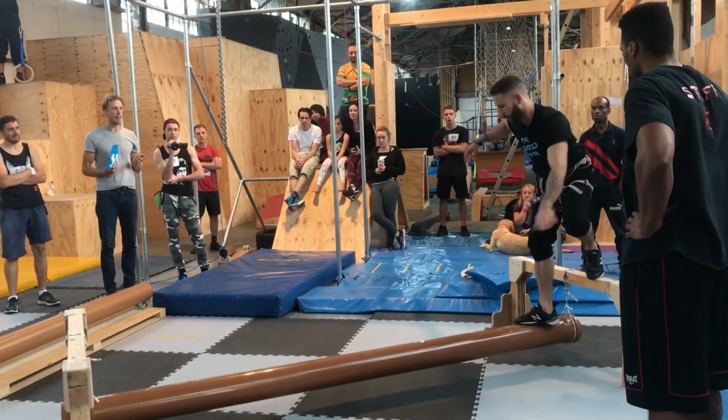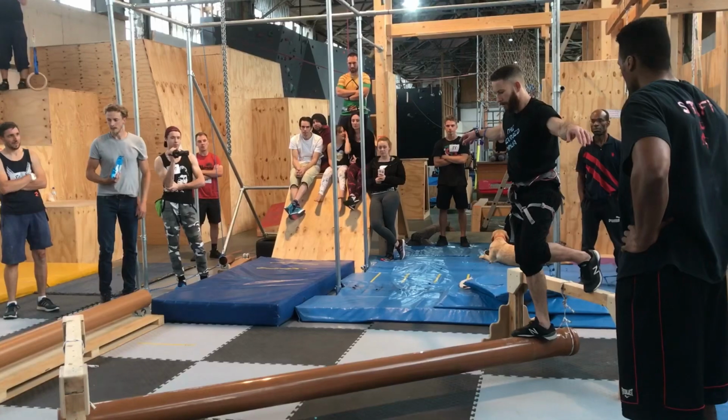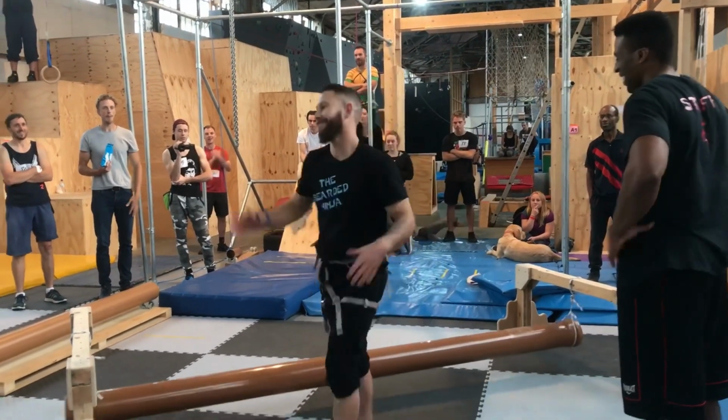The mistake I made here is I should have probably put my foot slightly further out just to really reach out and feel it as best I could. It looked like I just gave up and fell off there. Actually, I knew I couldn't reach that. And that's us.